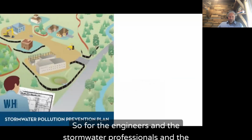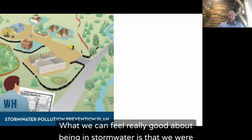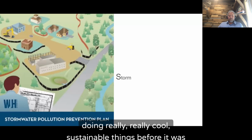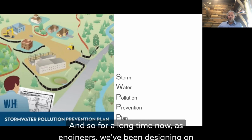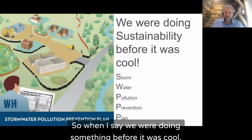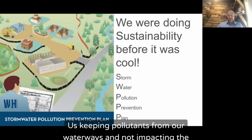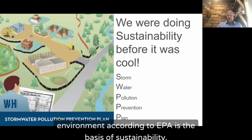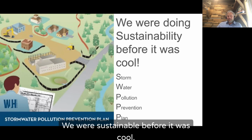So for the engineers and the stormwater professionals and the constructors, anyone that's on the call, what we can feel really good about being in stormwater is that we were doing really, really cool, sustainable things before it was popular. When we talk about SWPPPs, a SWPPP is a Stormwater Pollution Prevention Plan. And for a long time now, as engineers, we've been designing how to keep pollutants from getting into our waterways. So when I say we were doing something before it was cool, this is the definition of sustainability: us keeping pollutants from our waterways and not impacting the environment, according to the EPA, is the basis of sustainability. So congratulations to us in the industry on the call. We were sustainable before it was cool.